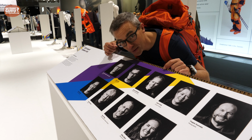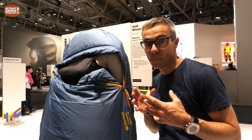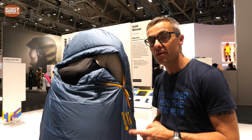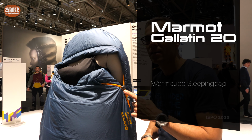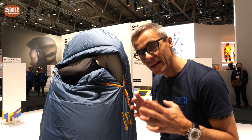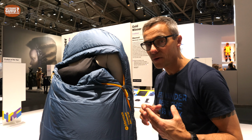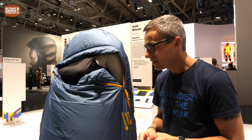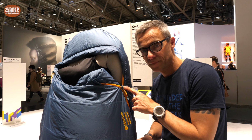My sweet colleagues, they're all here. Winner of the Gold ISPO Award in the category sleeping bags and mattresses is the Marmot Warm Cube Gallatin 20. About the sleeping bag itself, we will talk later at the Marmot booth. But when we were testing this sleeping bag during the ISPO Experience Day, there was one thing that all the journalists noticed, and that's the zipper.